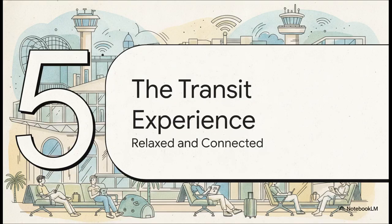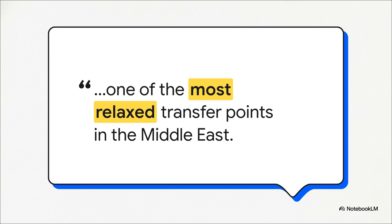Let's wrap up with our final section, the ultimate transit experience, relaxed and connected. The source material actually notes that Muscat is widely celebrated by travelers as, quote, one of the most relaxed transfer points in the Middle East. And why is that? Well, because unlike those sprawling mega hubs we talked about earlier, MCT features a highly efficient layout. The clear signage and incredibly manageable walking distances between gates literally save your legs and, honestly, your sanity during a layover.